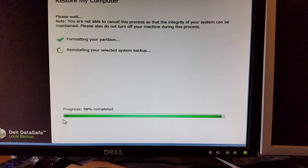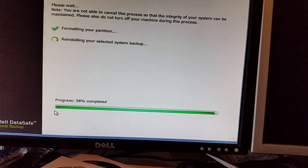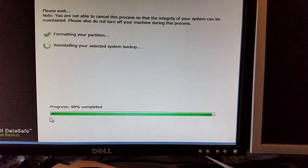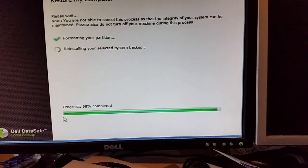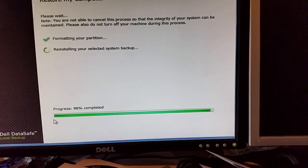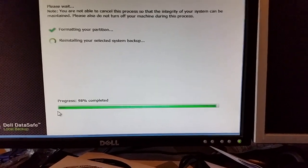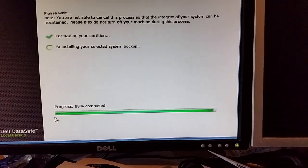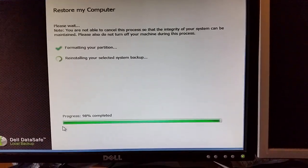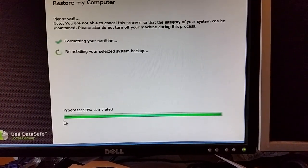Come on, just 2% more. Let's see if you crash. What would happen if it crashes when my Toshiba is actually plugged into it? A lot of things could go wrong now. Just really hope that it doesn't. Come on now. Don't be stuck now. Don't you dare be stuck after all this time that's been just waiting patiently. 99%. What's going to happen?